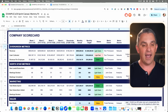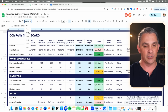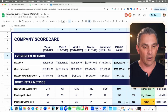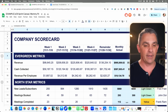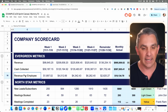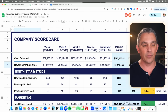So you can see here we've got evergreen metrics, we've got North Star metrics, we have marketing. Here, you know what? Let me be a nice guy and actually zoom in a little bit for you. There you go, how's that? So these are the metrics categories. Now, in general, with the company scorecard, we're gonna have evergreen metrics, and evergreen metrics, as the name would suggest, are metrics that we're just gonna track on an ongoing basis. Revenue, cash collected, revenue per employee. Maybe you wanna track things like NPS. These tend to be more of the financial metrics that would just be kind of a really nice to have. So that's what you see here with the evergreen metrics.